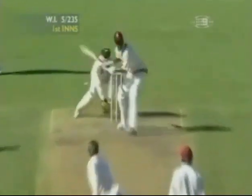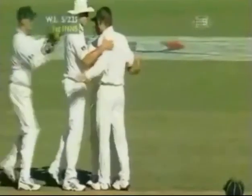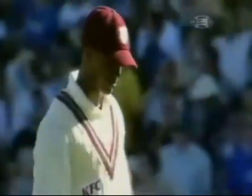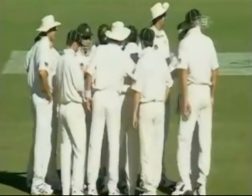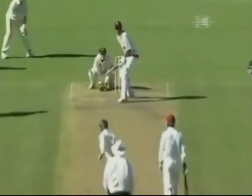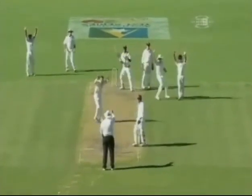Side leg stump, and oh, they caught it. He's gone. Well, 5 wickets to Stuart McGill. And that one was a bit of a bonus. I was starting to look down towards the Bill O'Reilly stand. But somehow it's obviously hit the bat and hit his leg or something and then just popped up on the onside. Look at how wide it was. It's obviously hit something, perhaps the back of the bat, and just bobbed up to forward short leg.